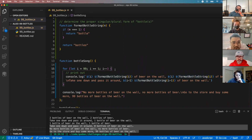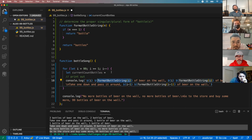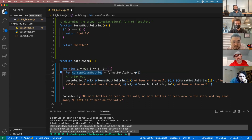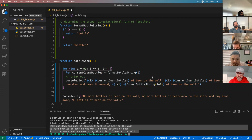So here, one suggestion I would have would be create a variable here, call it let plural, or let current count bottles. Again, it's kind of a long variable, maybe not the best naming. We're going to store the return value of that function here so that I can reuse that variable in 2 places. So instead of calling my function twice, I'm just going to call it once and use it twice here.